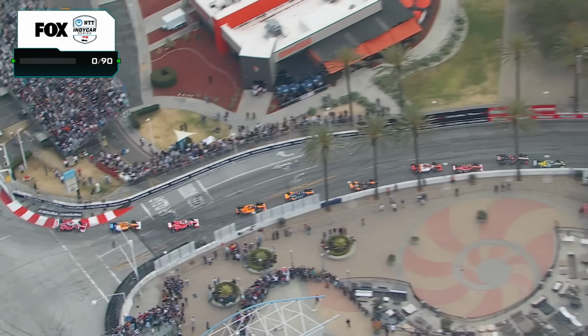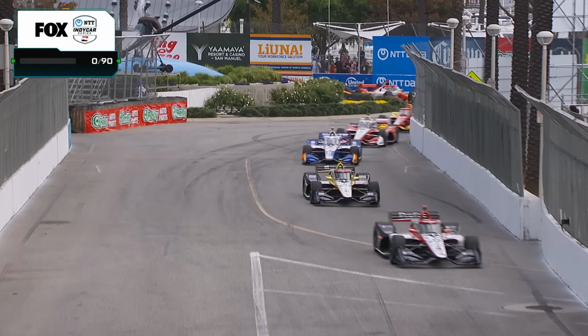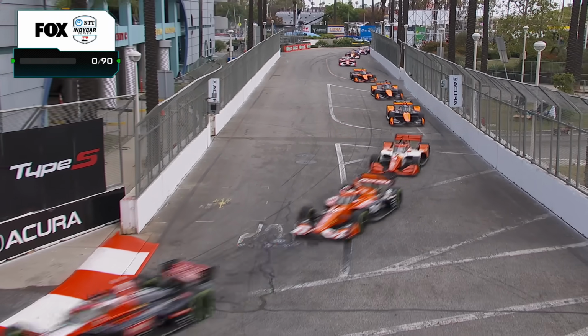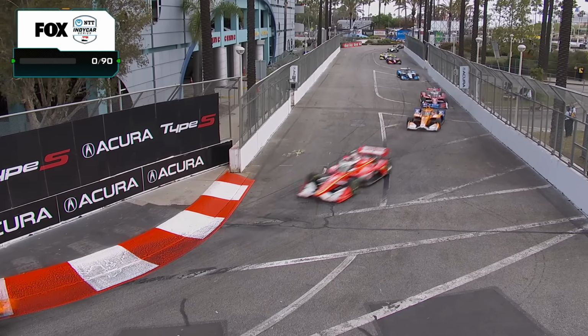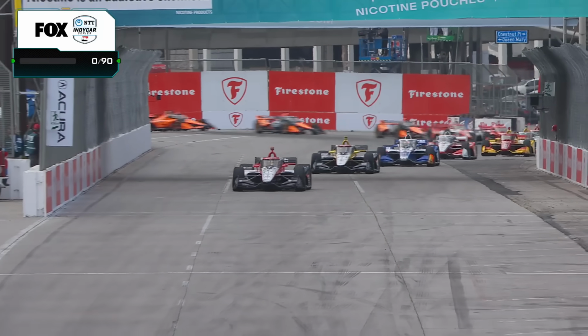Looked like Marcus Ericsson jamming his way in there. Alexander Rossi with a really nice move in that light blue and yellow Splenda car. That's a huge jump from Rossi driving for ECR. You see a trio of McLarens all lined up there, single file, a little bit of a defensive move there, but so far no incident.